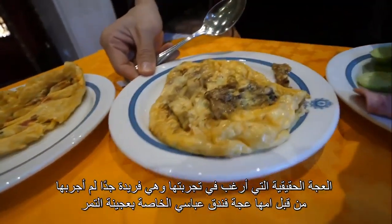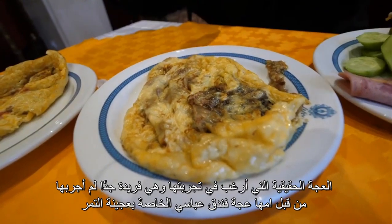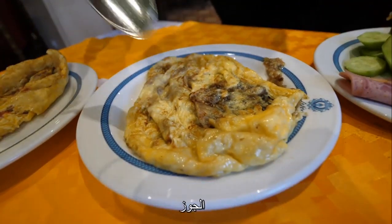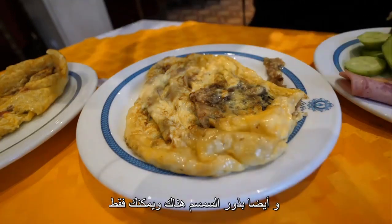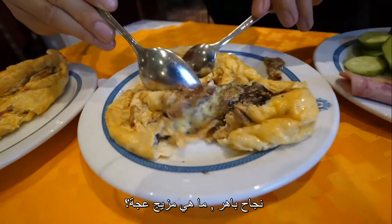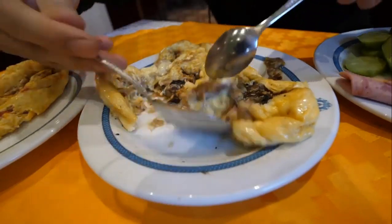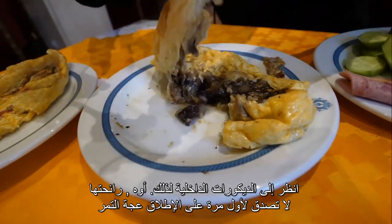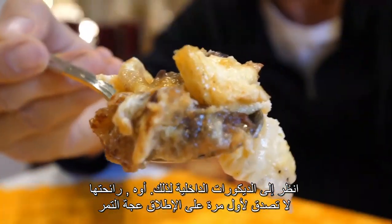The real omelet that I'm interested in trying that's so unique that I've never tried before is the Abbasi special omelet with date paste, walnuts, and also the sesame seeds in there, and you can just see, oh, wow, what an omelet combination. Look at the interiors of that. Oh, it smells incredible. First time ever, a date omelet.